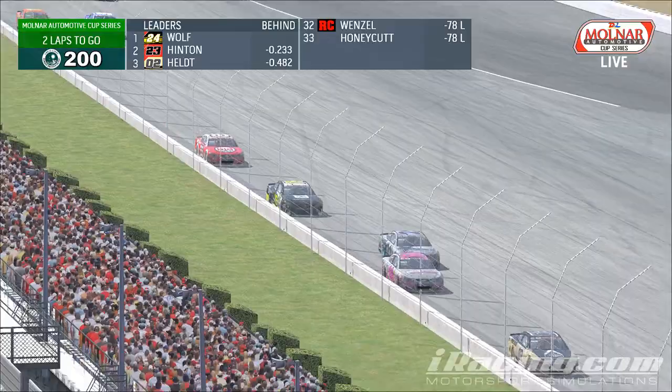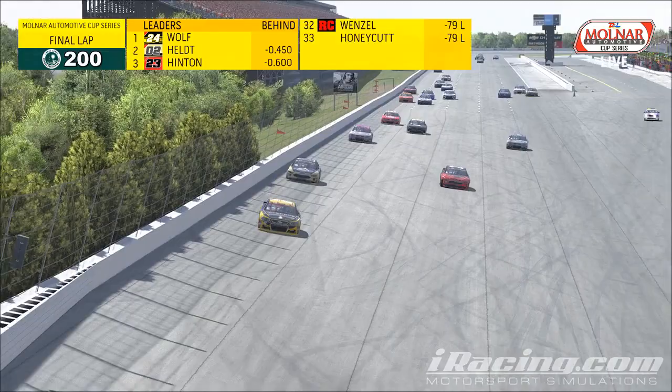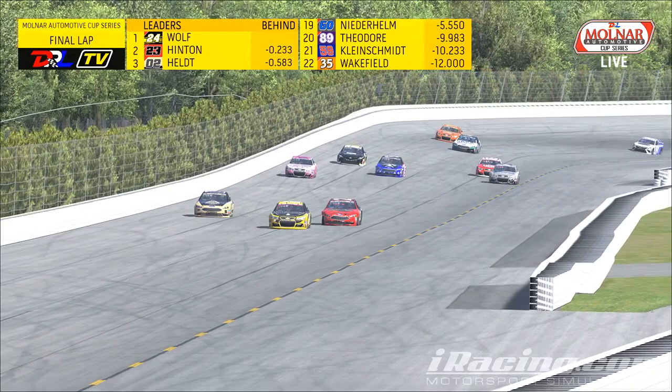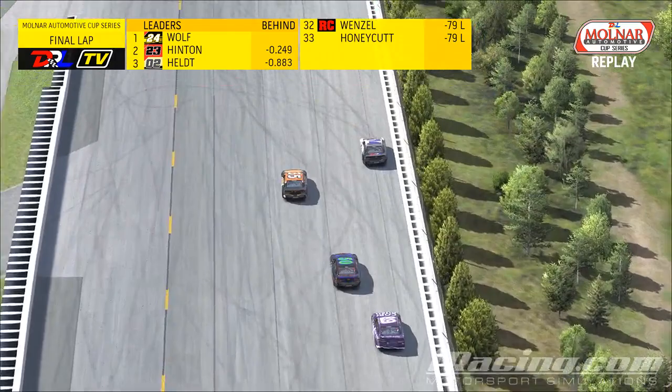I was watching David Wright pass here, and he forces... That caution does come out right at the end of the race. Oh, man, where is he? So the guys don't get to finish the last lap, but Martin, Eric Wolf gets his first victory, man. Who was that? Who is that car? That was Mark Johnson.